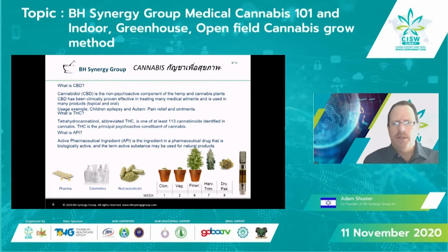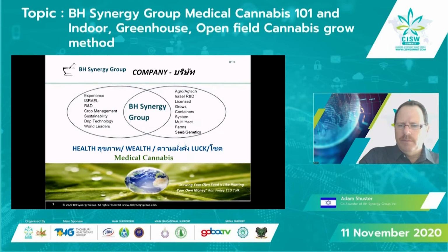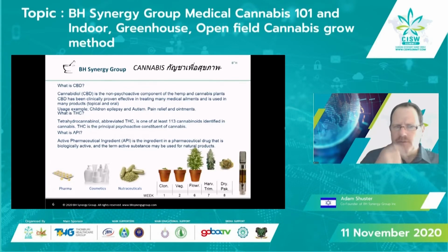On the bottom of the slide, we have a typical timeline of growing the product from A to Z. I know we're talking about the basics here, but it's important to understand. It's about an 8 to 9 week period to grow products, and then you can take them and change them into oil, which is used inside the nutraceuticals, cosmetics, or pharma. The pharma is what will determine the industry.